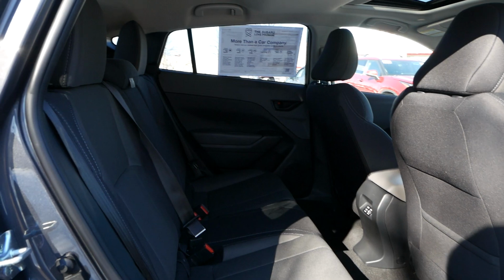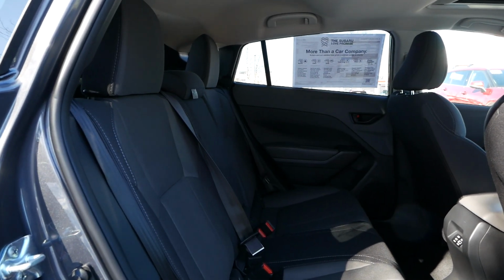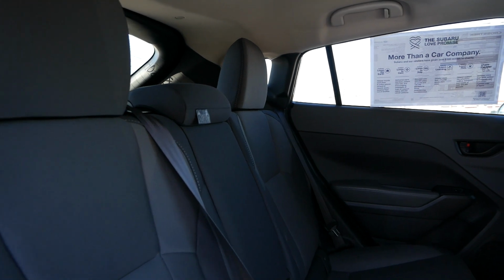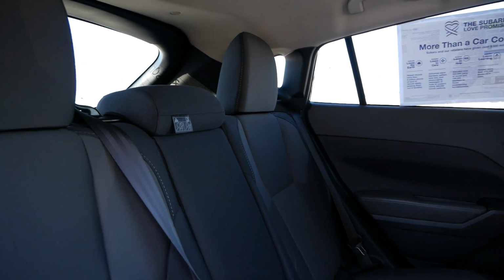And then to round out the front seating area, above will be that optional power moonroof, which does bring in some natural light to the interior. Now, moving on for passengers in the back, since this is the exact same generation as last year, there is no difference in regards to interior space. Now, you are going to have 36.5 inches of legroom, which would be on par with a lot of vehicles in this market, but it's not class leading.